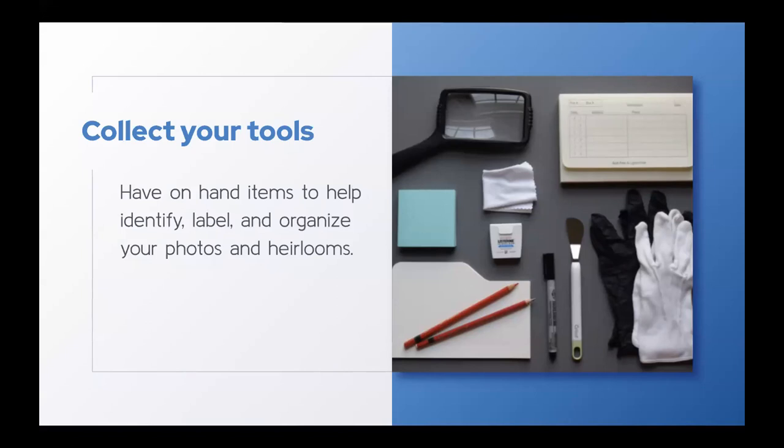And this picture here are just some handy tools to collect as you're working on your project. A magnifying glass for identifying things.